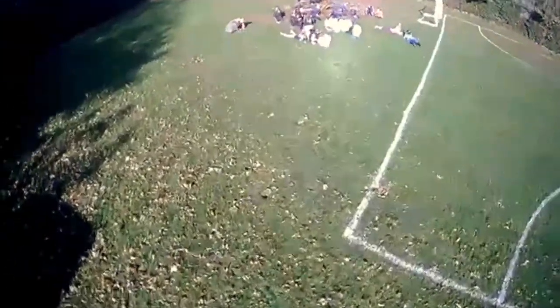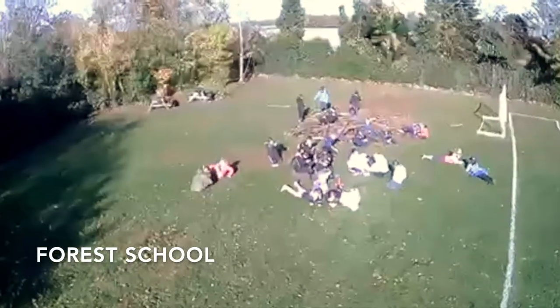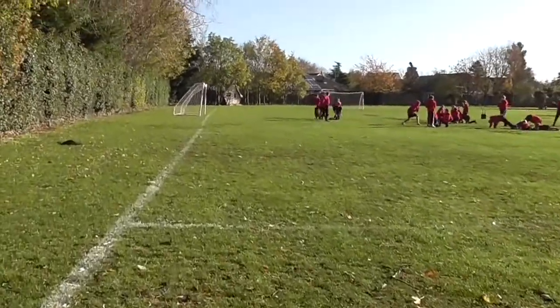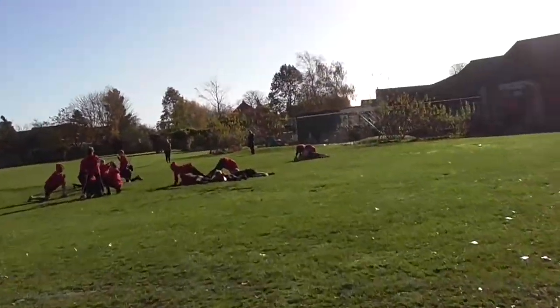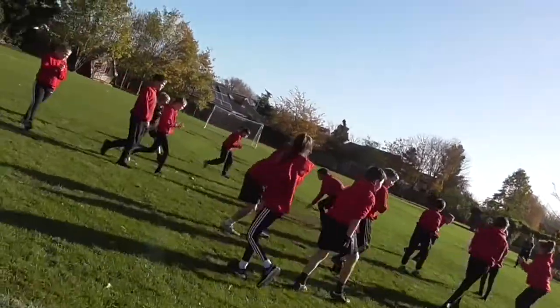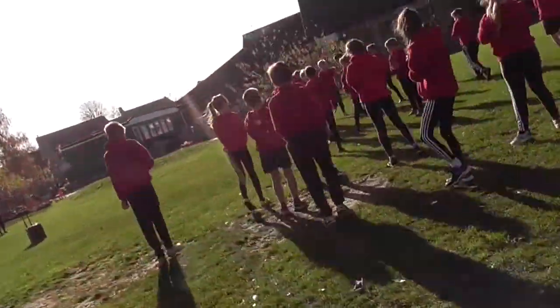Outdoor learning is an integral part of our whole school curriculum, and every week your child will be involved in an outdoor forest school lesson. Our school is passionate about offering children wide opportunities in PE. We invest in a charity called Inspire Plus, who lead our children to become young ambassadors who have high aspirations for the future.